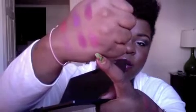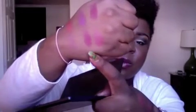The first color is, I believe, Breezy. And that's what that looks like. It does have a little bit of a shimmer to it. And it is right there on my skin. The next one is right there.